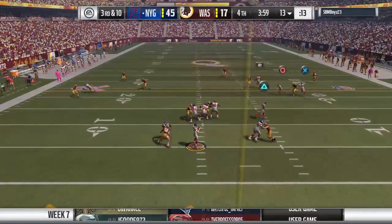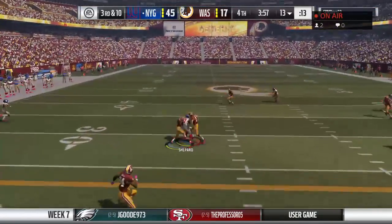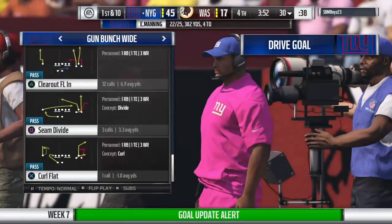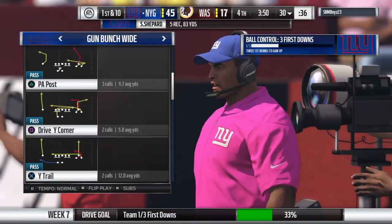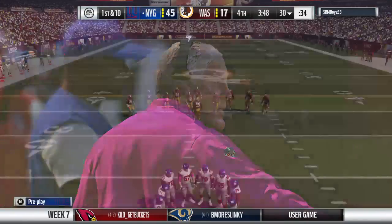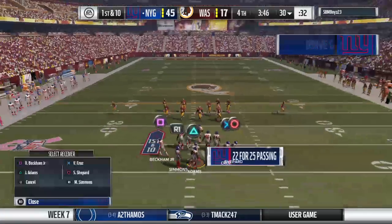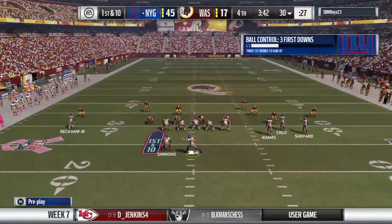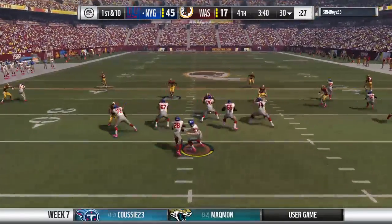From the gun on 3rd down, Manning. It's caught, Shepard. And he's going to have the first down yardage as he's down at about the 30-yard line. And the Giants' all-time leader in passing yards and completions and touchdowns, just another connection. No doubt about it. That's the Eli Manning we know, pushing the ball downfield and with proficiency.